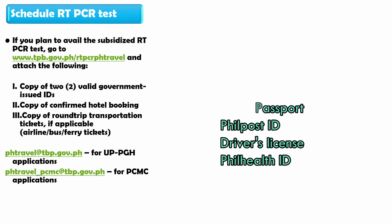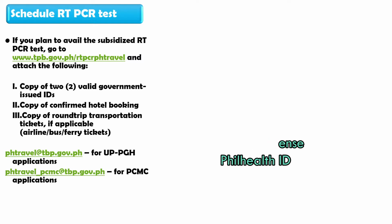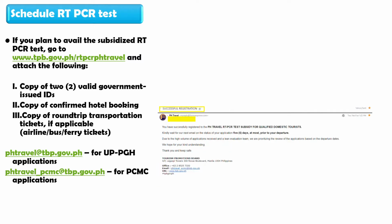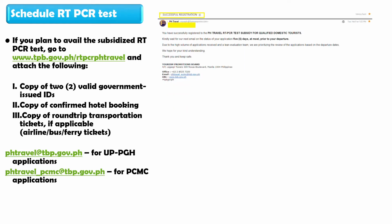Now, once you have submitted the requirements, about a minute or two, not really a minute or two, about maybe 15 minutes, makaka-receive ka ng successful registration from PH Travel, informing you that you have successfully registered for the PH Travel RT-PCR test subsidy for qualified domestic tourists. So, we submitted our form on February 9th, and then on the same day, we received the successful registration email from them.